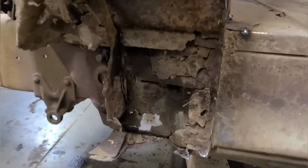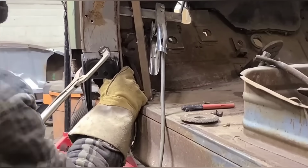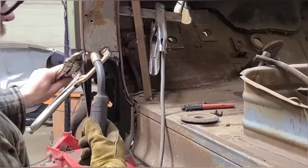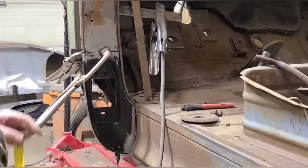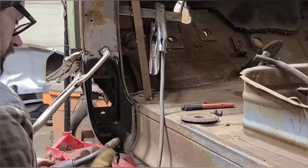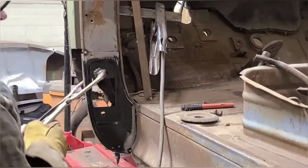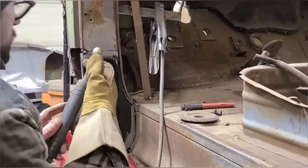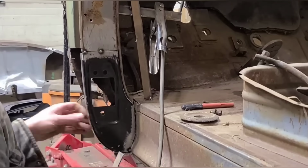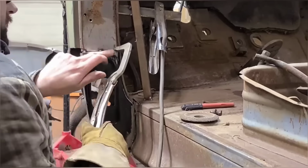So let's take a better look at the damage there. So I'm going to tack weld in the lower post, and as I'm tack welding it, I'm going to constantly be checking and rechecking the measurements, and also that the pillar is straight up and down. Basically every tack I make, I'll constantly recheck it, and I want to get a tack weld in all the major corners or points on it. Once it's all tack welded in at those points, then it can't really go anywhere, and then it'll be ready for final welding.